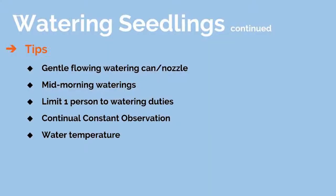So limiting it to one person, because it is such an observational task, is a really good way to make sure. That person who's watering is in there every day, they know when they watered last, they know the weather, and they know when it needs to be watered. If you water it one day and Uncle Carl waters it the next day, and then you water it the next day and Uncle Carl waters it the day after that, you're going to run into issues, because you have different observations and different opinions on things. So limiting watering to one person, letting them be in charge of that duty, is a good way to go.